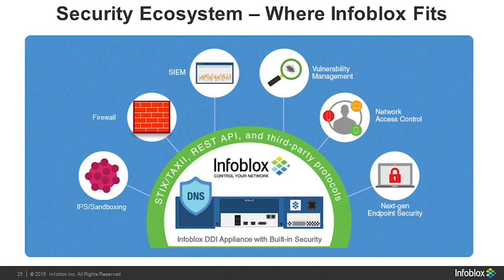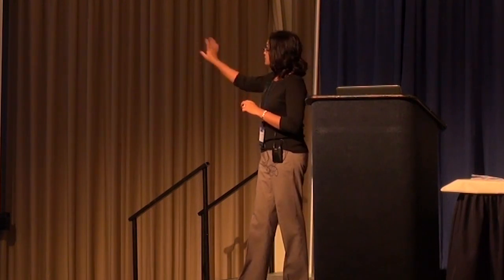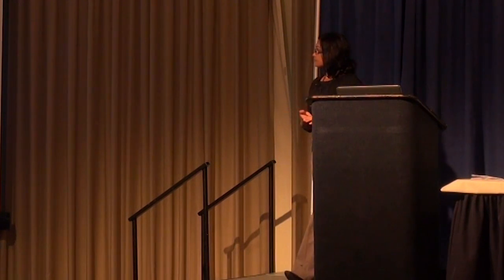So I talked about some of these. We have integrations with sandboxing technologies like FireEye. We have integrations with SIM through APIs and through other CSV formats. We have integrations with Cisco ISE for the NAC, network access control. We have integration built in for Carbon Black, which is an endpoint security agent. And so basically, Infoblox sits in the middle, and we can provide all this information, indicators of compromise. If there's a laptop that's trying to connect to a bad domain, we can tell everybody that this is happening, right? So it accelerates remediation when you think about that.